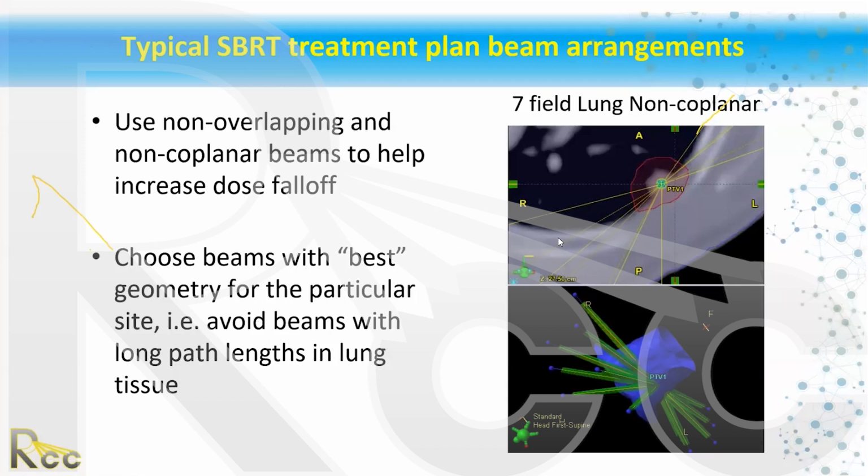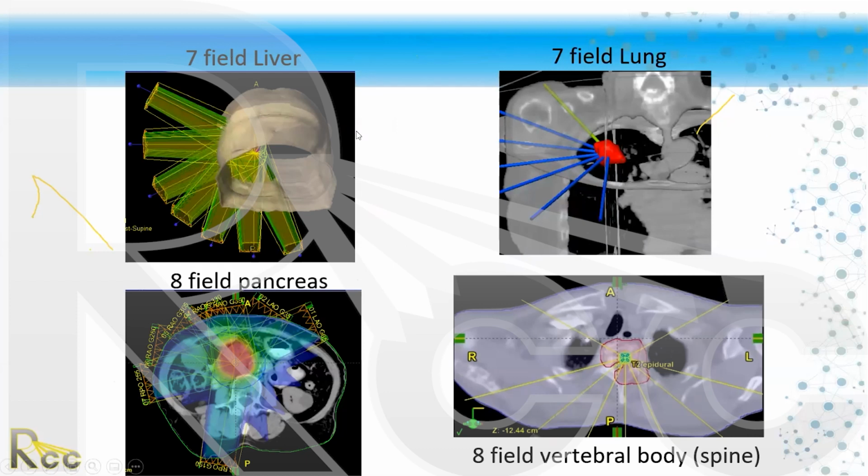Someone close this. All right, so let's look at typical beam arrangements for treatment planning. There are some considerations in this regard as well. So I'm just showing some examples here of 7 non-coplanar beams for a lung lesion. It's a chest wall lesion. You always want to choose the beams with best geometry. For instance, you want to avoid beams going through contralateral lung. If you're in the lung area, you want to reduce the amount of path length that you go through lung. You want to use non-overlapping beams, non-coplanar beams, and so on. Here's an example of a 7-field liver. Again, you see you want to keep it, sidedness is important.